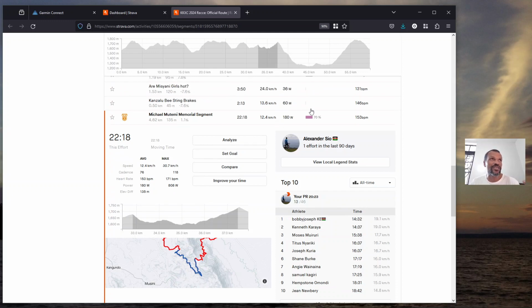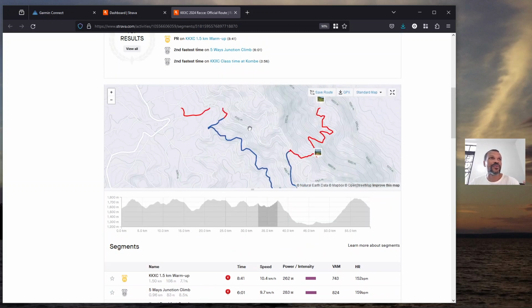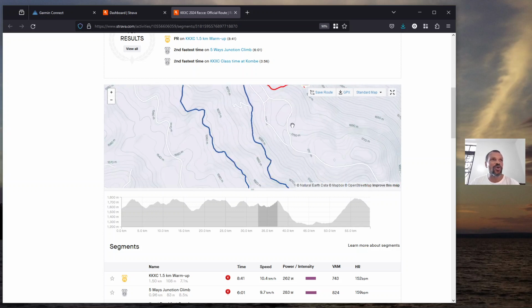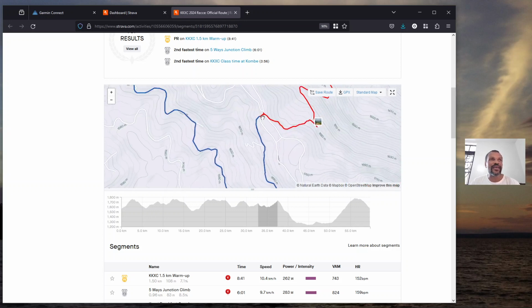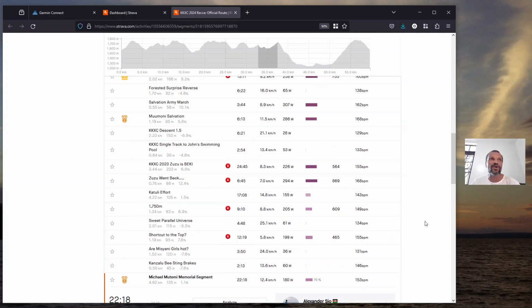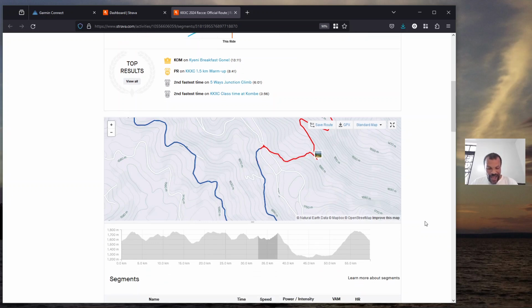As you can see, it's going to start from here. This is where you continue like this, but there is a marshalling point, not marshalling point number 6. It's going to be a slight drop, and then you go all the way until the Michael Mutemi Memorial Segment ends at marshalling point 7. Okay, I know I'm rambling now, so let me just stop with that.